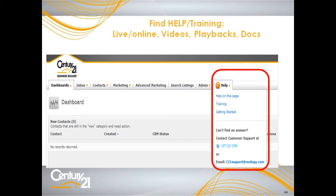Yes? Set notifications: you go to your admin tab, my account, alerts, and then you can add in as many email addresses and phone numbers as you want. So that's the way to set up. Oh, that's excellent. It's the admin tab. Yeah. Did everybody hear that? Go to the admin tab, then my account, click on alerts, and then you can add anything else you want.